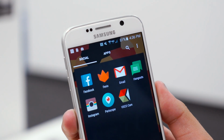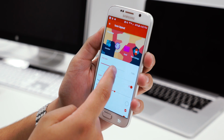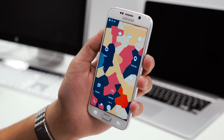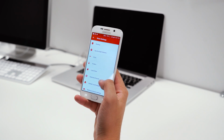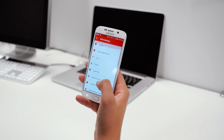Other than that, you also have the option to change the icon size to make your icon smaller or bigger, the font and its size, scroll effects, animations, and the ability to change how many rows and columns you'd like to have on your desktop. So you can pretty much customize everything on your home screen, which is really nice. If you're looking to customize your home screen and you want to be able to hide apps and use gestures to launch apps, you can't go wrong with Nova Launcher.